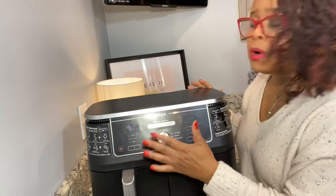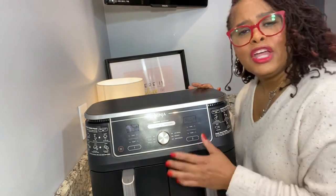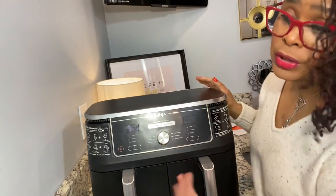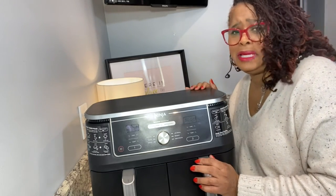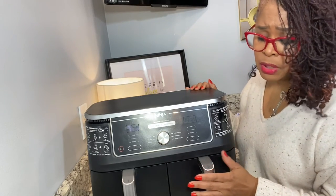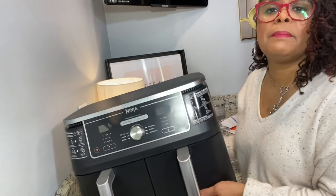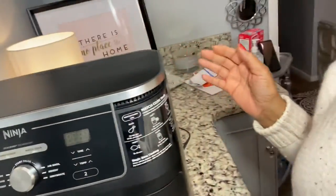You could probably program this. Oh no, I know you didn't. You could program this to turn on when you're not home. But I don't think I want to do stuff like that, because I need to be here, make sure what's going on with it. But I'm sure you can do that. I'm going to read up on everything, get back with you guys, and let you guys know. But I love it. Already it's black. I don't know if you can get a close up on it.